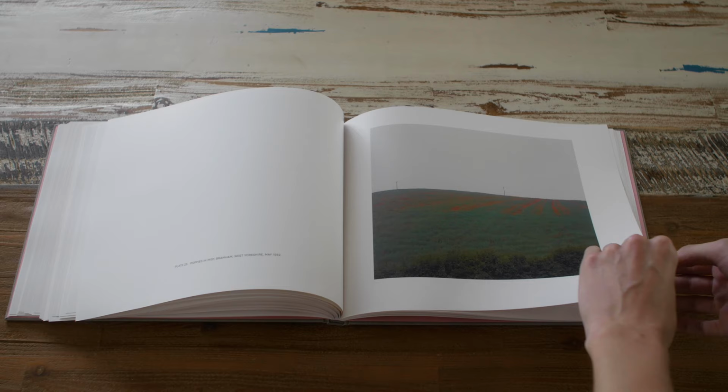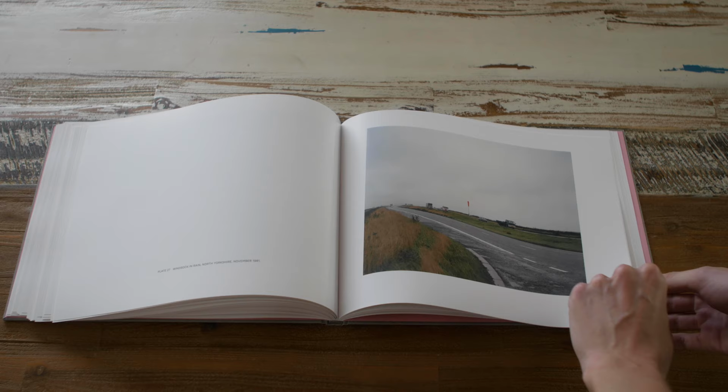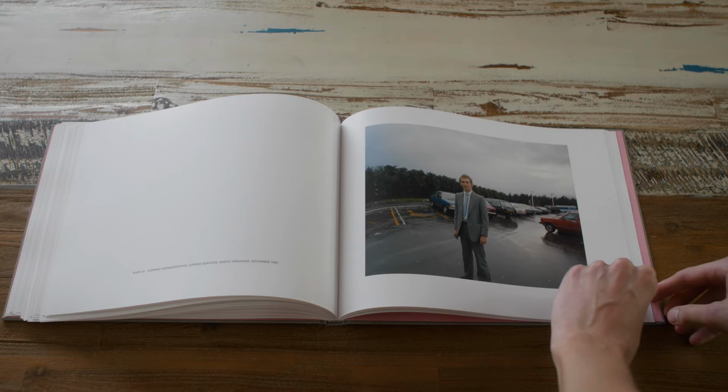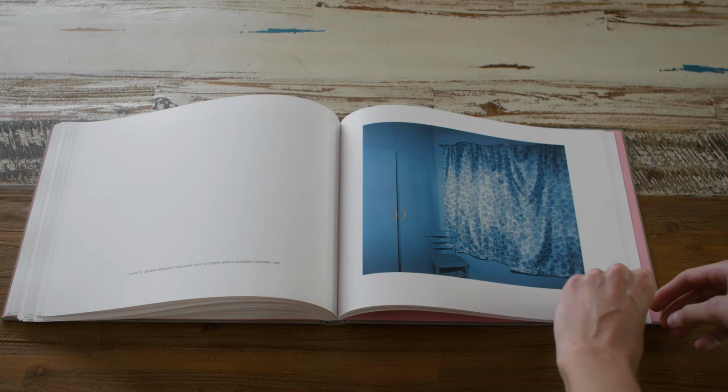In terms of layout, I really just love how simple it is. You have one image on the right hand side and a little caption on the left, giving some information about the location and when it was shot. It's not necessarily displayed in chronological order, but it's interesting seeing where each of these images were made, and at the end of the book there is a little map which gives a lot more context to this project, especially if you aren't familiar with the locations.